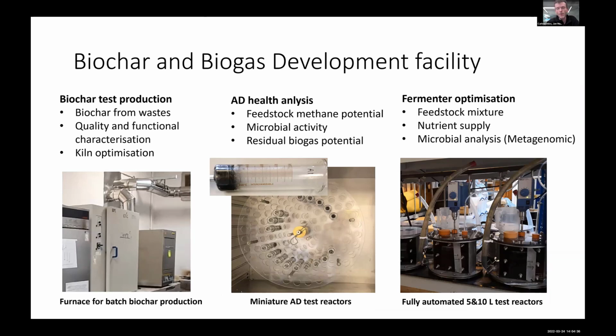Then for our AD component, we have facilities where we can test feedstock potential. AD operators want to find cheaper feedstock. We're looking into microbial activity, and also what additional biogas potential is locked in the digestate. And I think we are mostly proud of what we have achieved so far in terms of fermenter optimization and the fully automated test reactor we have there, which we are using mostly for consultancy projects, where companies come to us who want to optimize their nutrient supply.